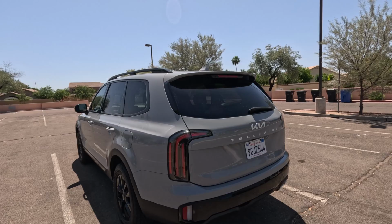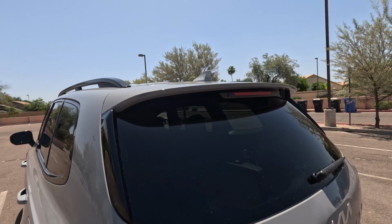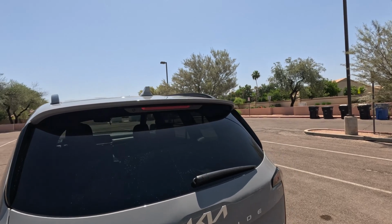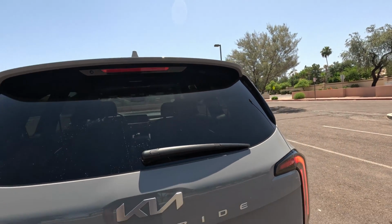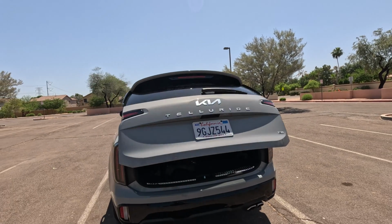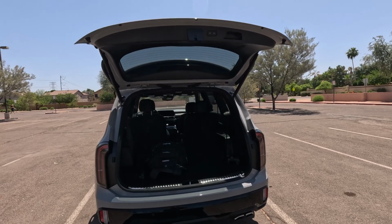As we come around to the back here, we also have LED lighting. We can see we have this body color spoiler, which is quite sharp. Of course, our cameras, which are going to have to do with our mirrors that we'll see on the inside. And you even get your power lift hatch functionality, which is quite nice as well. It can be activated through the key fob automatically, or even touching the buttons like I just did there.